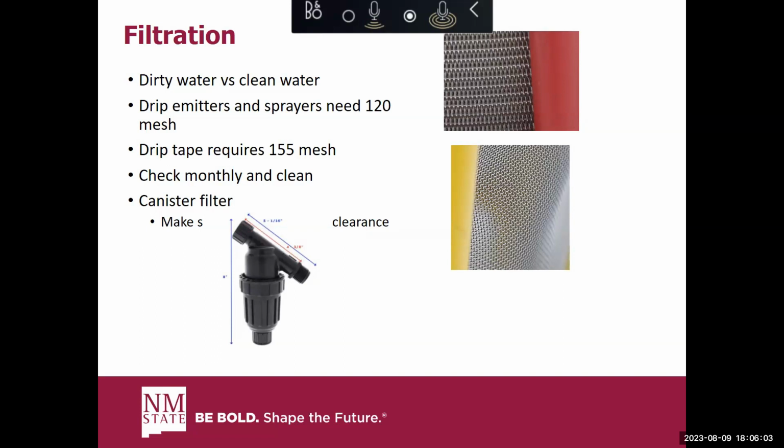So drip emitters and sprayers need to be filtered through 120 mesh. Now, I'll tell you honestly that I don't always use filters in my drip lines, and it's fine. Okay, now if you are doing a lot of irrigation and you have a lot of drip lines and you have very dirty water, then you're definitely going to have to filter. Okay, because you will have so many clogs that you will constantly have to flush the lines all the time, which will waste water. So again, for drip emitters and sprayers, you need 120 mesh.